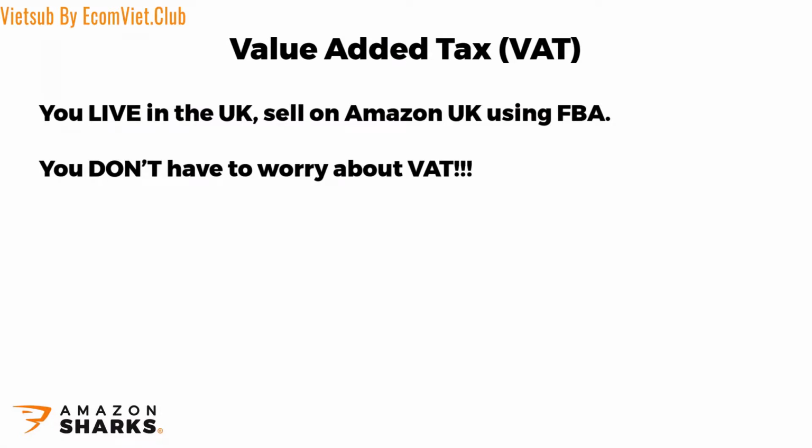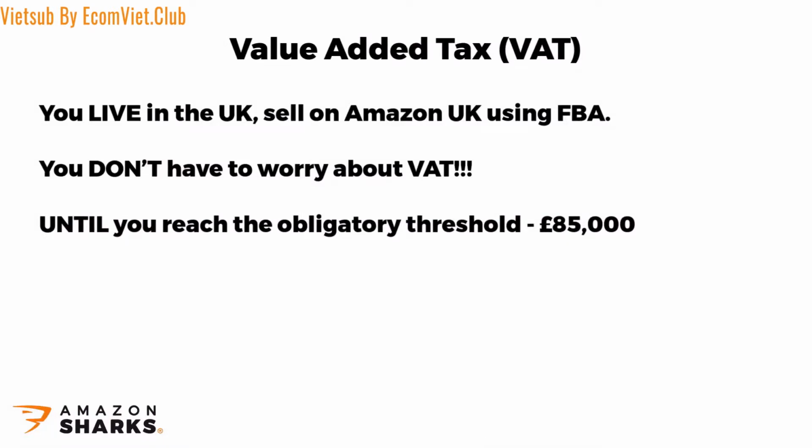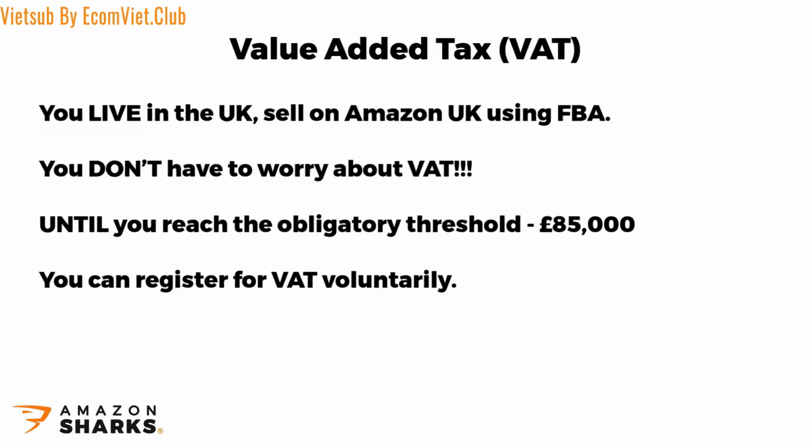You don't have to register for it if you're a sole trader or even a limited liability company, until you reach the obligatory threshold, at which point you need to register, which currently stands at £85,000 for the last 12 months of trading. So until your 12-month running sales reaches £85,000, you don't have to register for VAT. As simple as that. You can of course register for VAT voluntarily, but there are no real benefits to doing so in most situations, as then you'll have to charge VAT on sales.